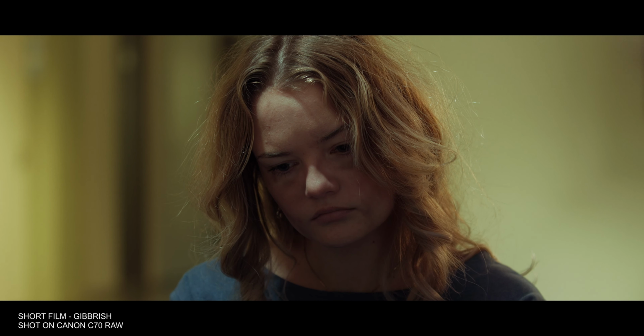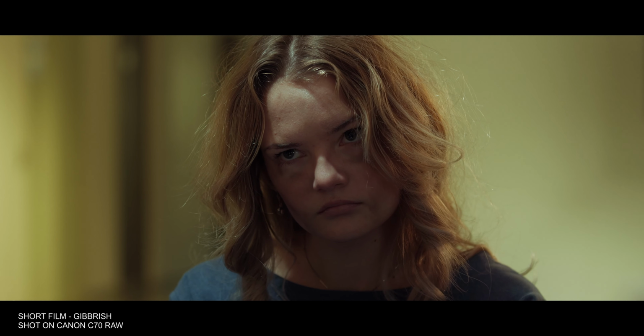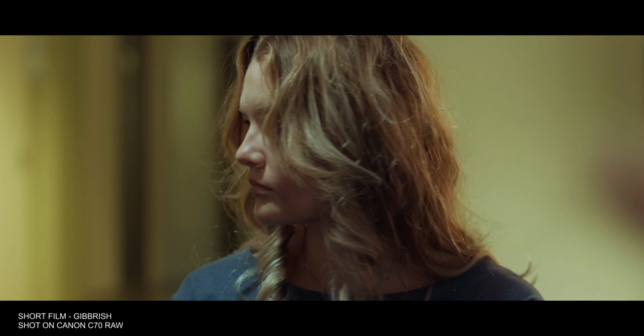So yeah, basically I got this camera simply for business reasons, and also because I want to be able to collaborate with other filmmakers as well. I've had jobs in the past where they requested either R3D or ProRes, and because I shoot with the Canon C70, I can't provide them ProRes RAW or R3D.